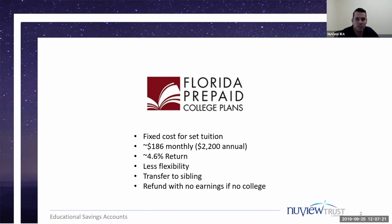So there are no investments that you have to manage. You really have a lot less flexibility. This plan can be transferred to a sibling, which is nice. If you have a child that doesn't go to college, here's the part that I think is the biggest drawback to this plan. I do think there are some other drawbacks, but the biggest risk is if you, or in this case your child or grandchild, decide not to go to college, you can be refunded, but there are no earnings. So if you put in $30,000, you're going to get $30,000 back.